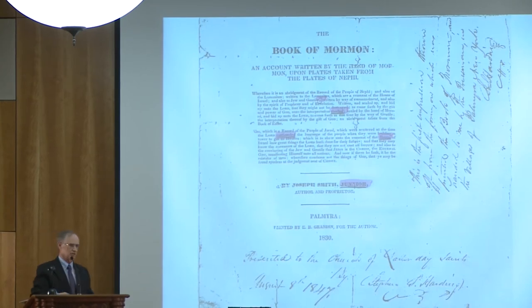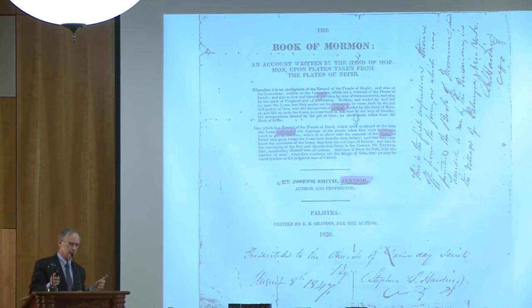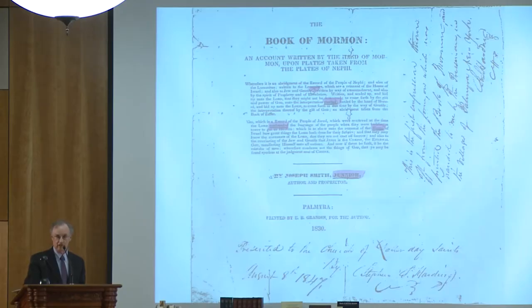Now, this is a proof sheet, the title page. This was the first thing printed from the Book of Mormon. In late August, after they had signed the agreement, Joseph Smith and others went to the press and they set the title page. And this is the proof sheet, one of the proof sheets. They ran off copies just of the proof sheet and they handed them out to people.